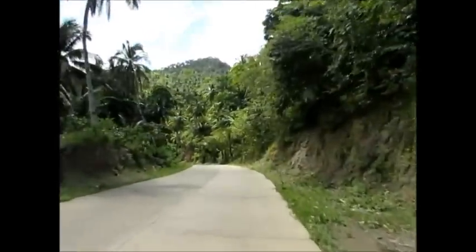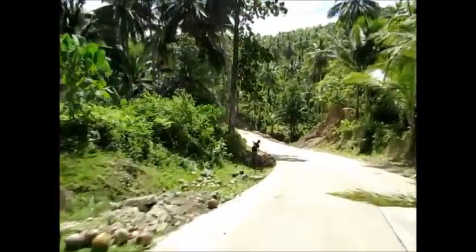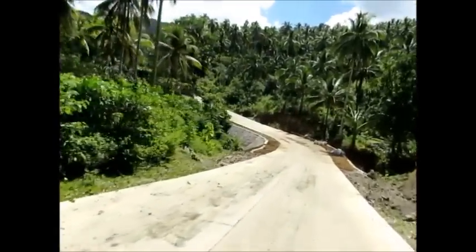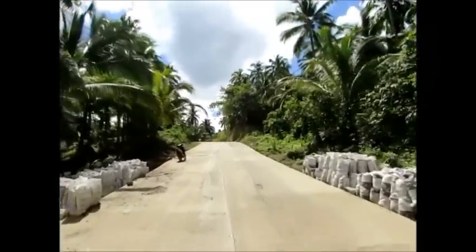Bangan Falls is also in this area, but we decided to make the trek to the more majestic Tarangban Falls. The road here has been much improved over the last couple years or so, as you can see. Most of it's been paved. There are some sections that are still under construction.